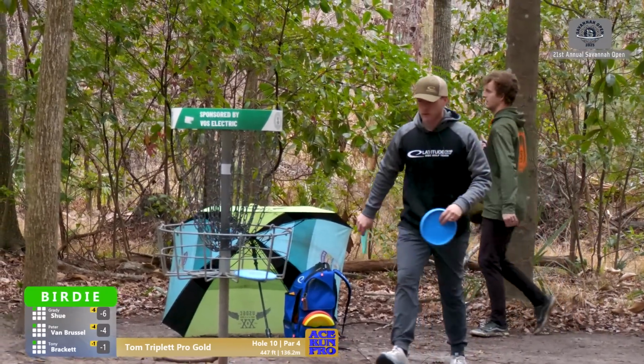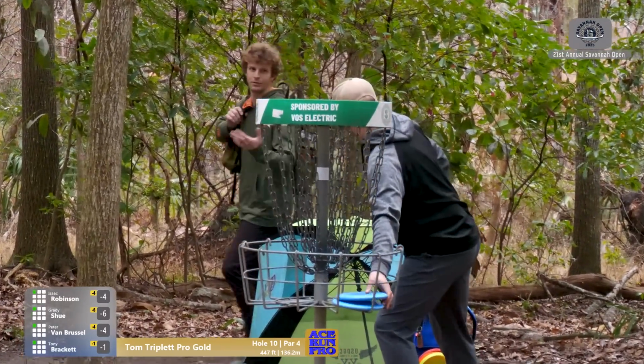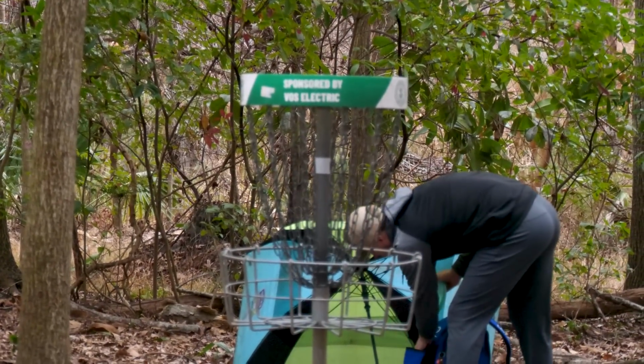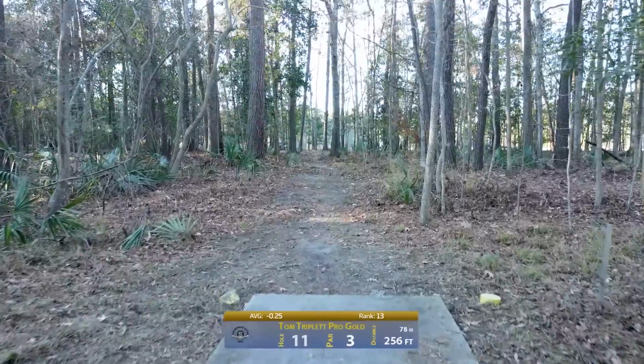So I wouldn't have thought it if you asked me off the tee if we were going to have a star frame here, but we certainly do. I bet a big forehand or lefty.